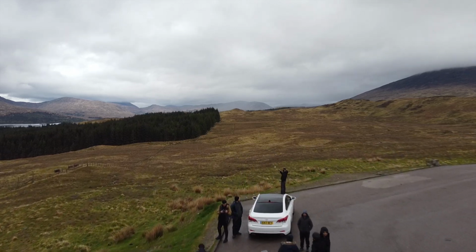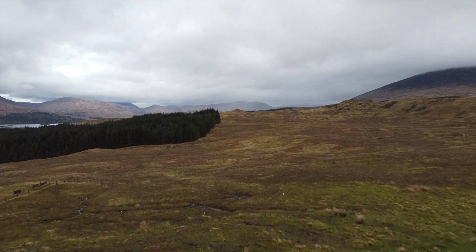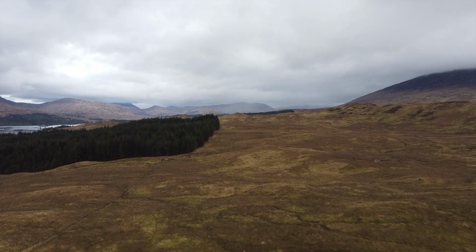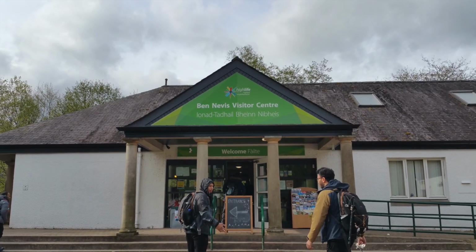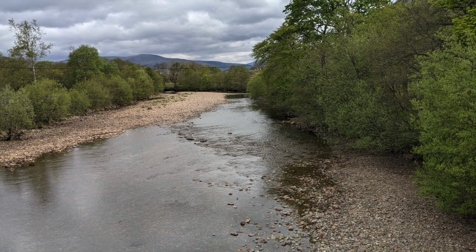So after a few minutes playing around with the drone, we decided to set off, and it was probably an hour ride away where we reached Ben Nevis Visitor Centre car park. Now the Visitor Centre car park was actually quite empty at this time, so we parked right next to the actual building itself where the starting point is.